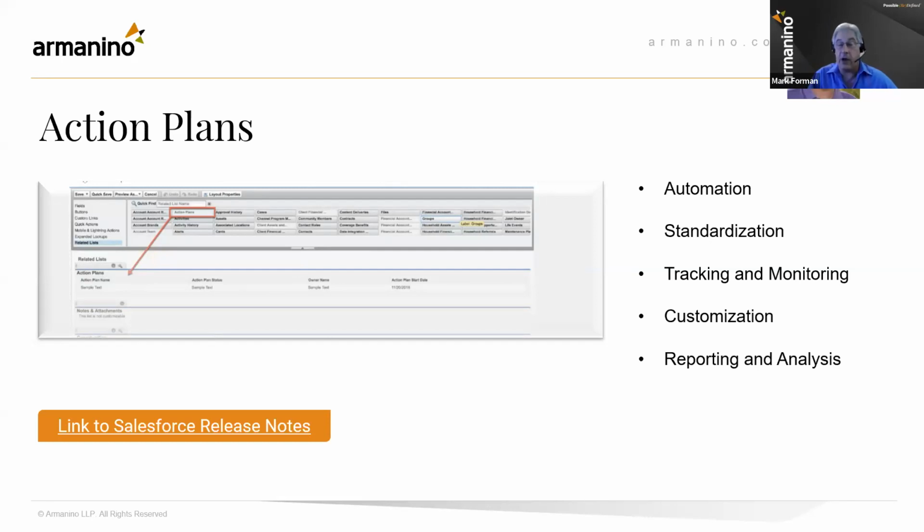An action plan would allow you to automate the creation of certain tasks and events based on templates. We even talked about templates for care plans. Here, action plans have templates as well. And this will save you time and ensure that there's a consistent way of communicating with your constituents, right?